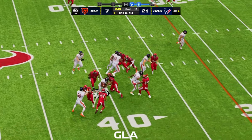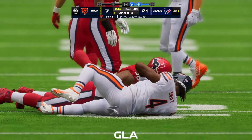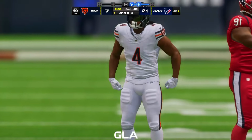First down, and they go with Swift again. Credit him with a 1-yard gain there to make it 2nd and 9. Well, how about the big guy there showing some agility? He just flowed from his D-tackle position in order to make that play.